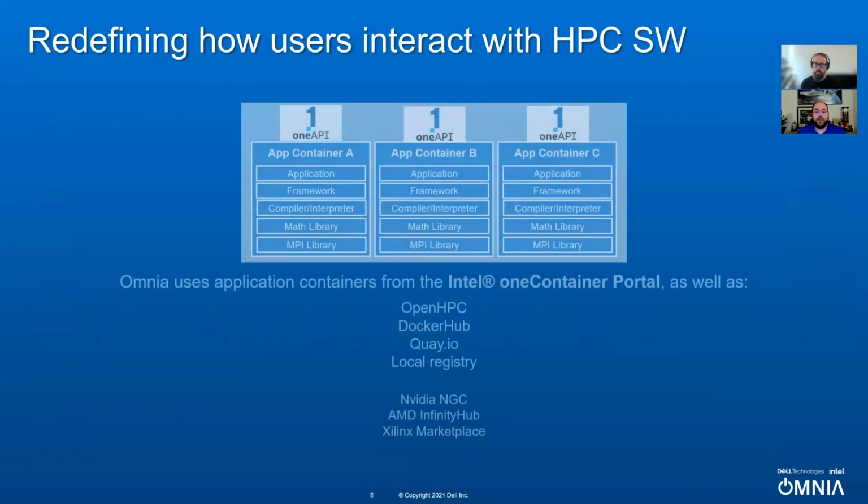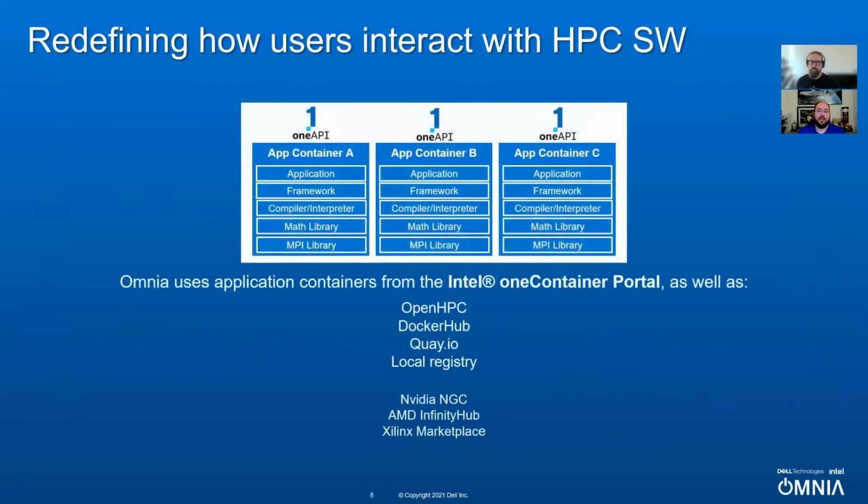And so Omnia reimagines how users interact with the HPC software stack by just leveraging existing compilations, existing builds in containers. And we use the Intel oneContainer portal as the primary source for those containers. We can pull various containers that include compilers, MPI libraries, math libraries, all of those pieces down together. Those containers are optimized by Intel, and we know that they work.